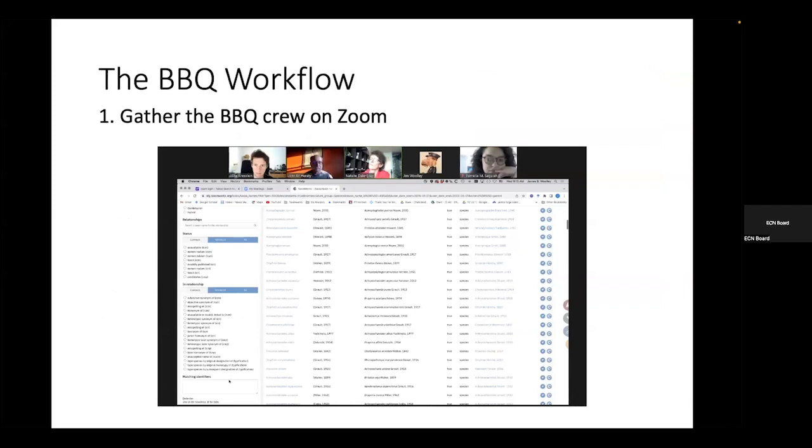So we start by gathering the BBQ crew on Zoom. You can see all of us up there. It's me and John Harity, Natalie Dale-Skey, Jim Woolley, and Pamela. And we all get together and start by doing updates with what's going on in UCD.